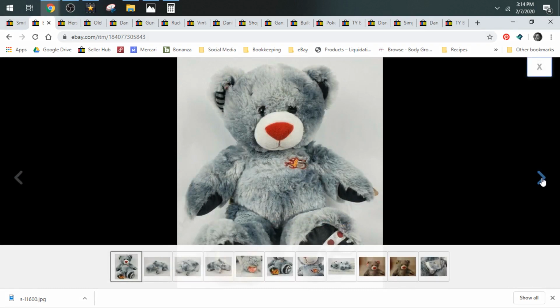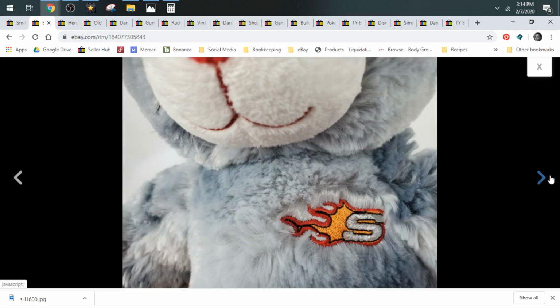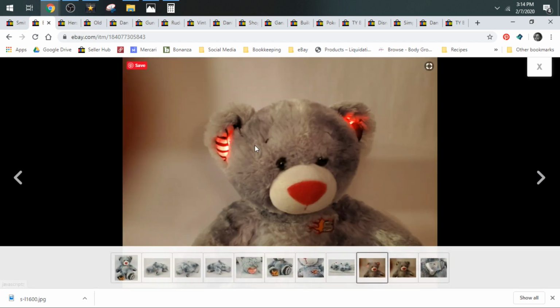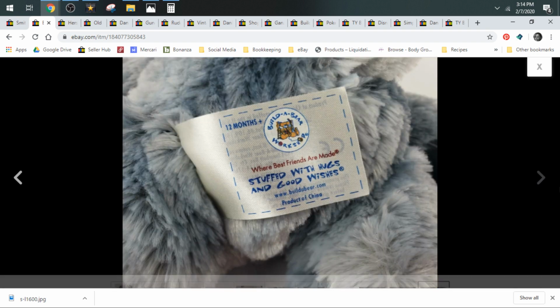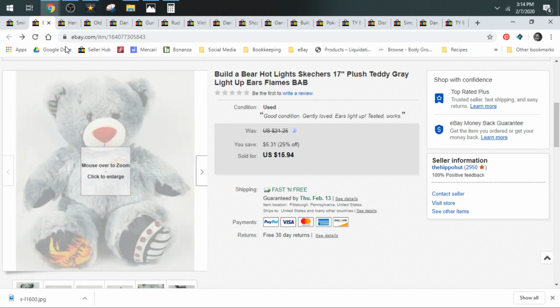And we have this Build-A-Bear Hot Light Skechers, 50 cents, Goodwill. I picked it up because it was unique. It's Skechers, it's unique, it lights up. You can see I took a photo of the ears lighting up, red and yellow. Sold for $12 on a best offer. Shipped first class in a poly bag.